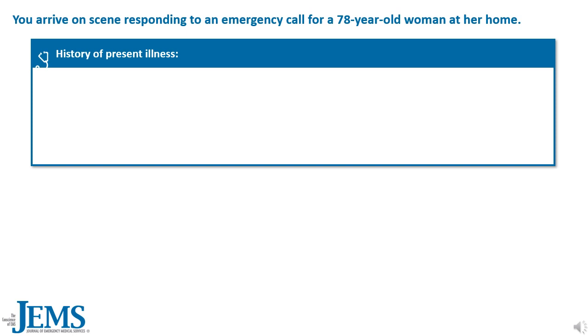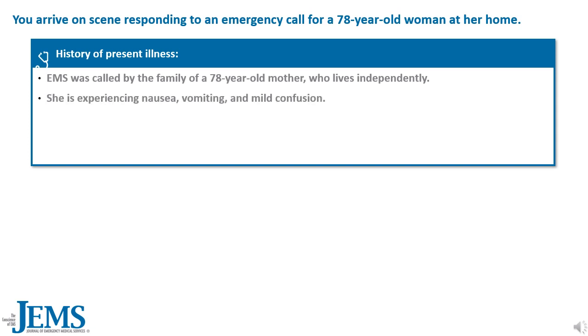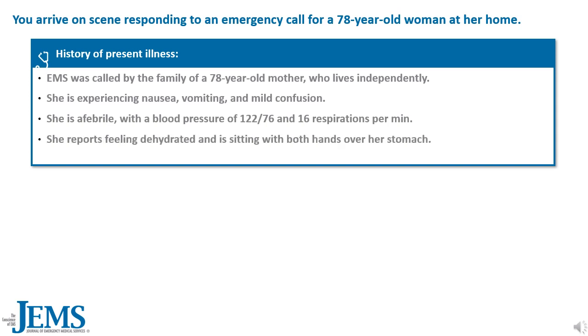You arrive on scene responding to an emergency call for a 78-year-old woman in her home. EMS was called by the family of a 78-year-old mother who lives independently. She's experiencing nausea, vomiting, and mild confusion. She's afebrile with a blood pressure of 122/76 and is breathing 16 respirations per minute. She reports feeling dehydrated and is sitting with both hands over her stomach.